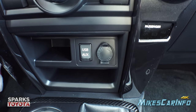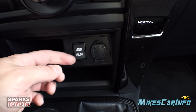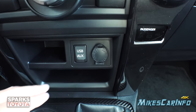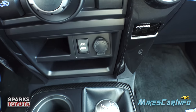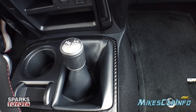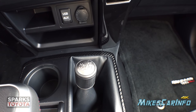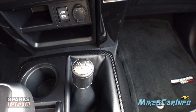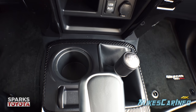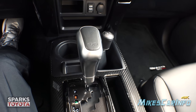12 volt power supply with the USB and auxiliary inputs right next to it. A little storage pocket right here and down here. Has like this carbon fiber look, which is looking pretty nice here in the center. There's your four-wheel drive shifter. So you have two-wheel drive, four-wheel drive high, and four-wheel drive low selections. There's cup holders, a little storage space there. TRD shifter.